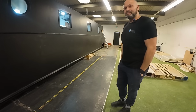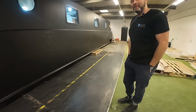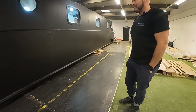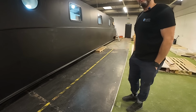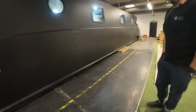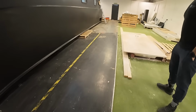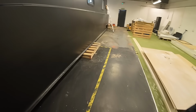Amazing. I think that's everything, unless there's something else I've missed. Can you think of anything that we've missed? Covered inside, covered outside, covered engine, water, toilet. Yeah, I think that's everything. Do you want to take a few shots of the stern? Yeah, let's do that. Let's have a chat about that actually.